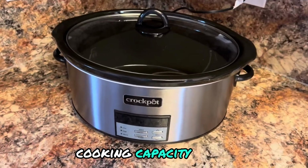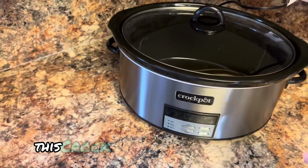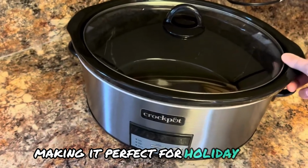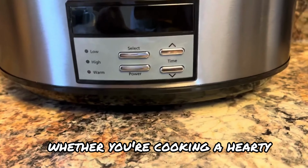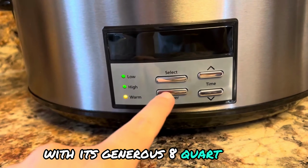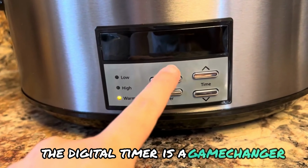Cooking capacity. First up, let's talk about the cooking capacity. This crock-pot can prepare food for over 10 people, making it perfect for holiday dinners or large gatherings. Whether you're cooking a hearty stew or a tender roast, this slow cooker has you covered with its generous 8-quart capacity.